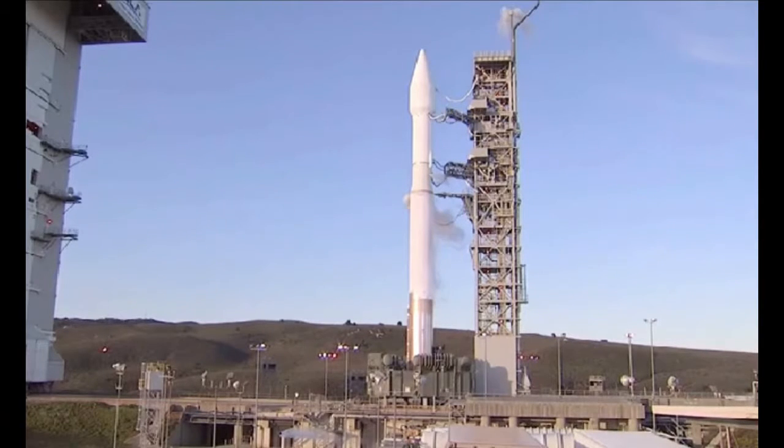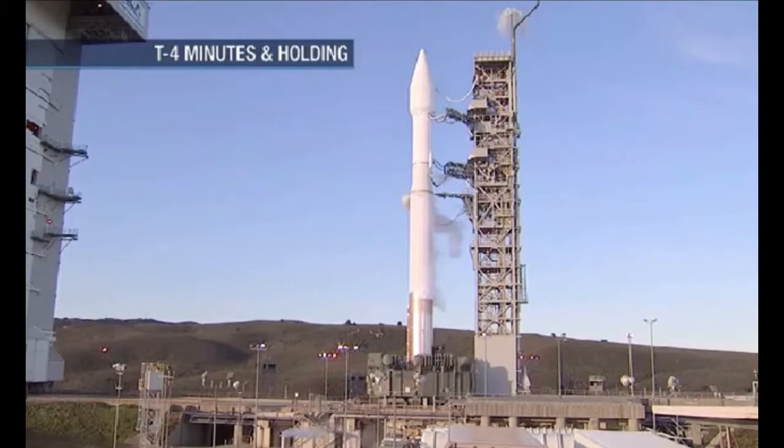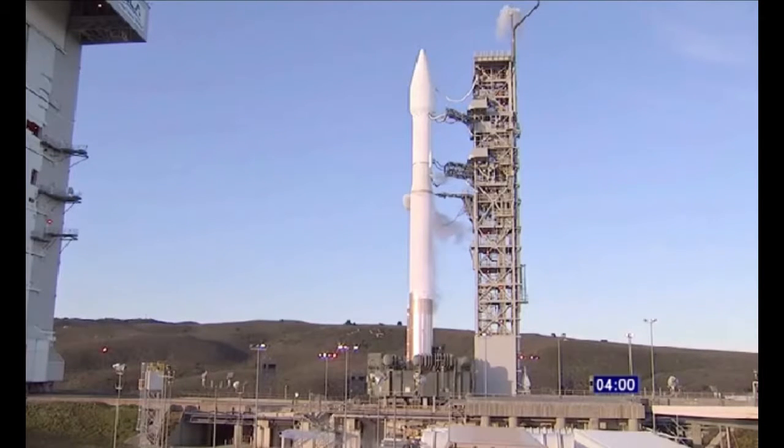This is Atlas Mission Control at T-minus 4 minutes and holding. Preparations for this morning's launch are continuing. At this point, the team is not working any issues, and liftoff remains on schedule at 7:46:30 a.m. Pacific Time.